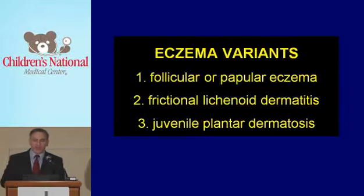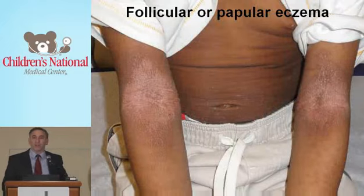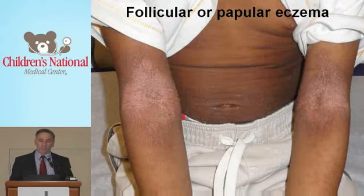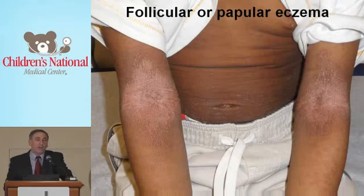All right, eczema variants. There's a couple variants of childhood eczema that we see regularly, and I just like to help you define those in your own mind. There's follicular or papular eczema, most commonly seen in black kids on the anterior abdomen as these little monomorphous, slightly hypopigmented papules. They might have a more typical atopic dermatitis elsewhere, but this is a common feature, and again, moisturizing and a gentle cortisone will help here. This is rarely as itchy as the eczema on the extremities.